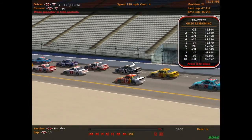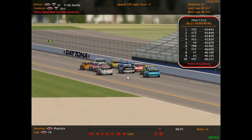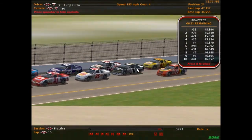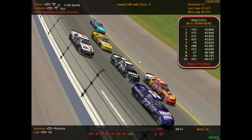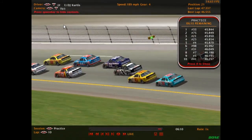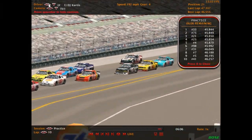If I can get to it, there we go. DJ Curtis, driving the number 1 Skoal. I believe that's an Oldsmobile. Car that Rick Mast drove in 1991. DJ Curtis, another NR 2003 veteran, a lot of experience. So we'll see what he can do this season.